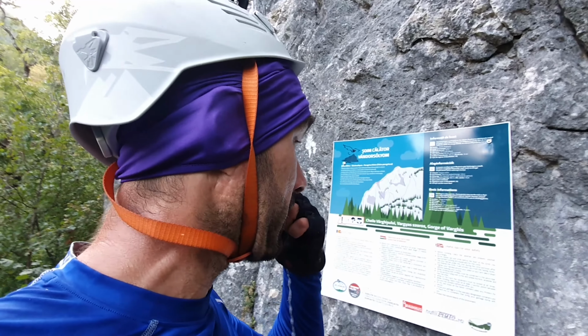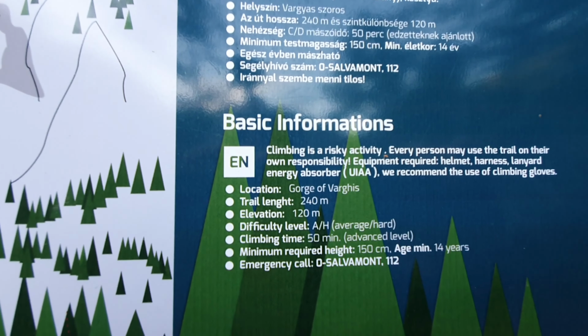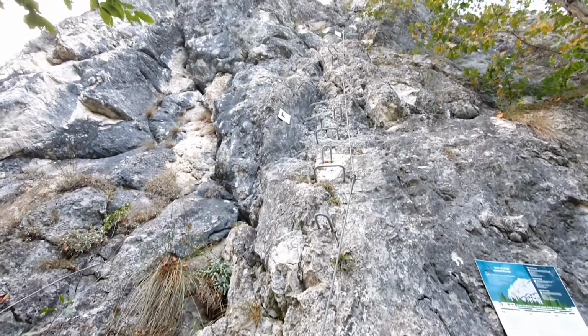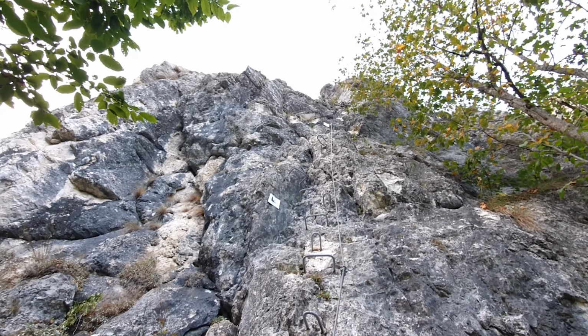So, guys, this is the start of the Via Ferrata. As I said, difficulty here is rated from A to E, from the easiest one to extreme. So let's not waste the light time and let's start climbing right now. We will climb all this way up, and overall duration should be about 40-50 minutes.